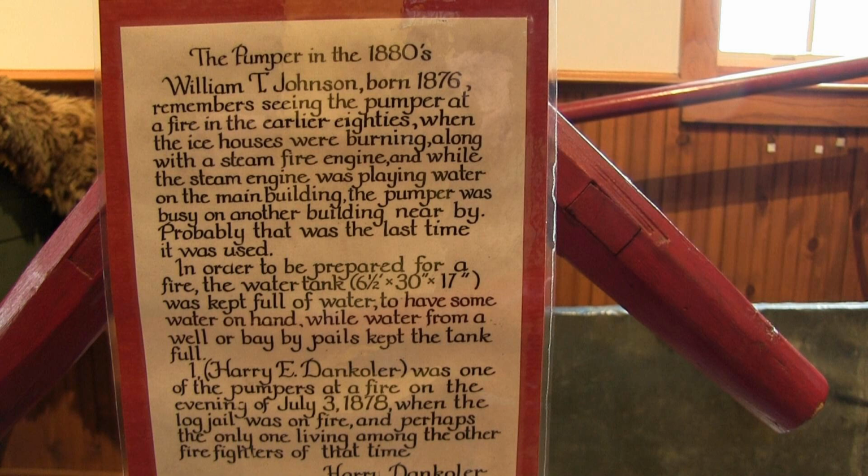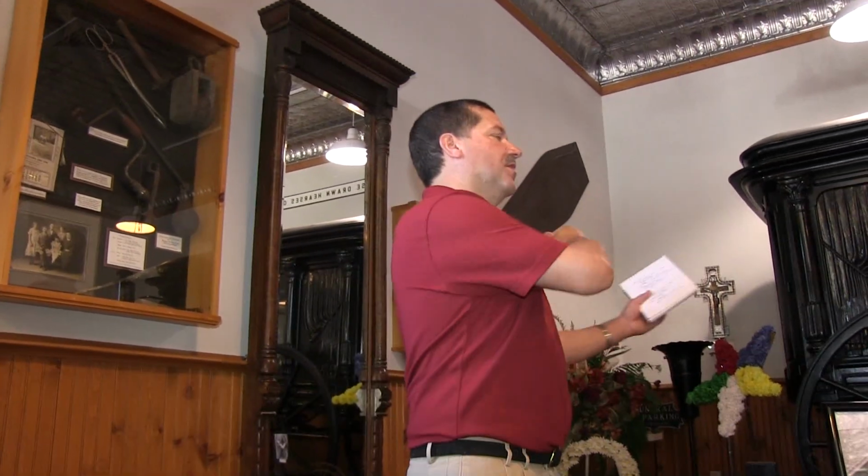Initially, firefighting in Sturgeon Bay was conducted by regular citizens using buckets. They'd fill the buckets from the fresh water supply in the bay, lakes, or wells. They would carry the buckets or pass the buckets and throw the water on the fire. So the water was provided by buckets, and the force to propel the water was by throwing. Horribly ineffective and inefficient.